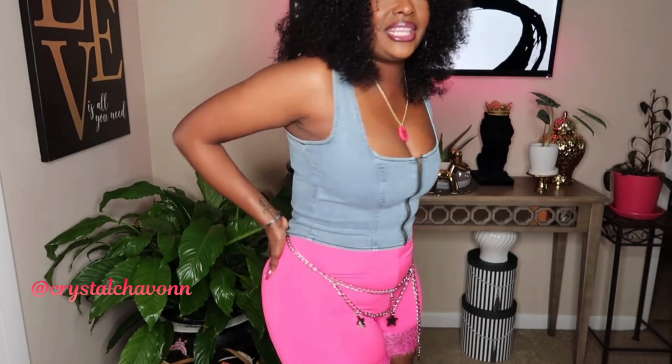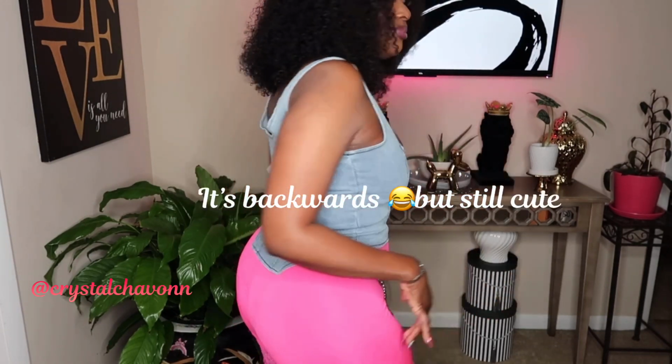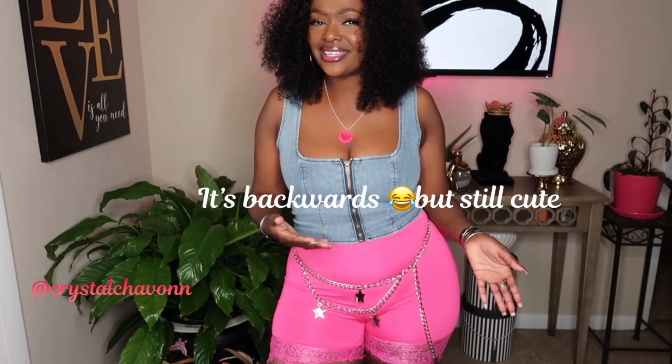So without further ado, let's jump into this haul. Now, both of these are separate, but it was just something about this denim top. Y'all know denim is in season, so I had to get it. I did not realize the back of it had this little tail, but I kind of like it. It gives it a little bit of character. It has no padding at all, so FYI, no padding on this denim top.